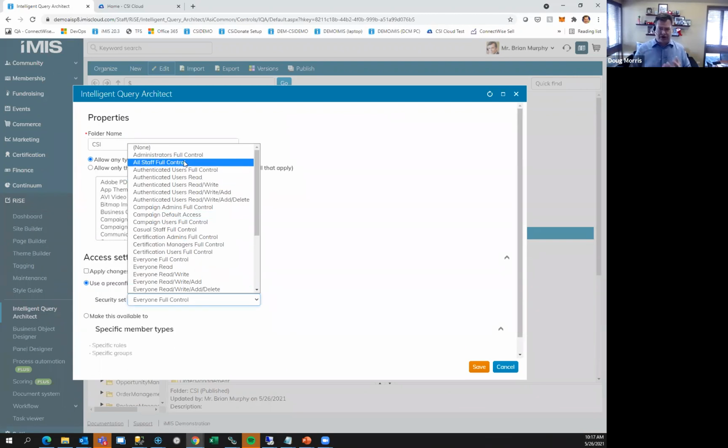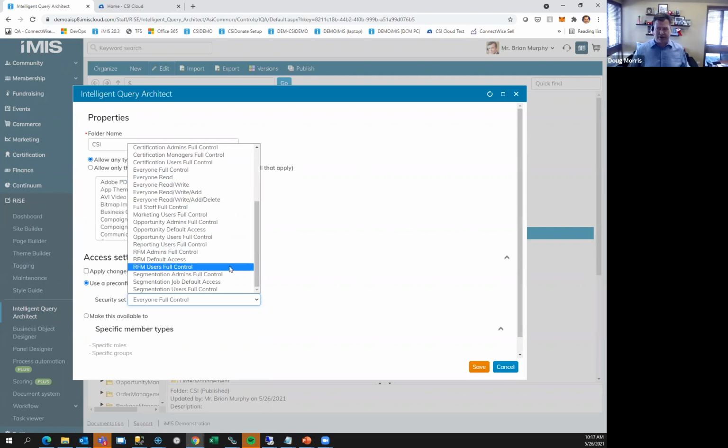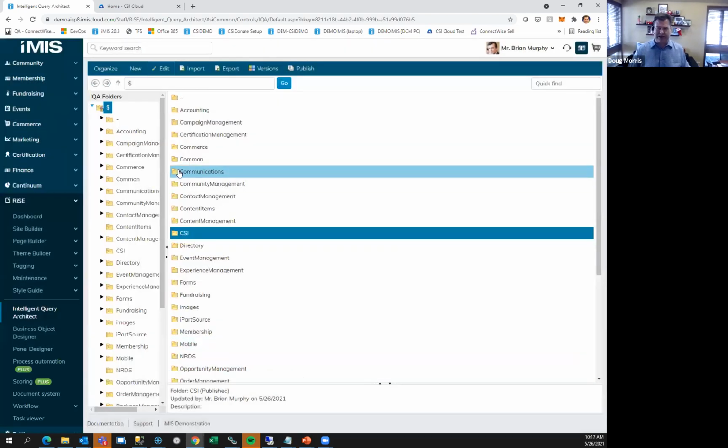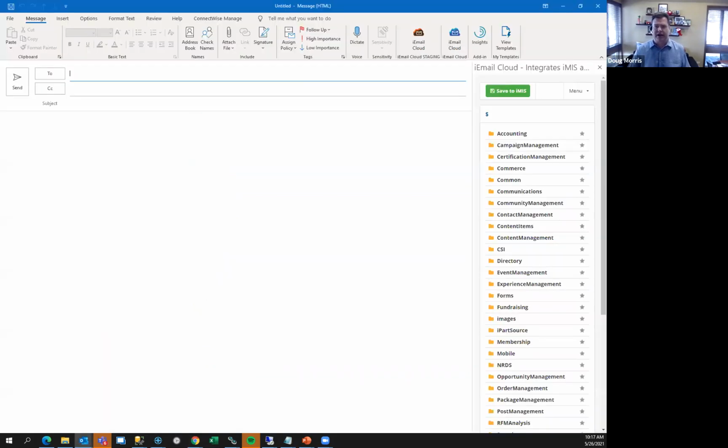So if you're starting to roll out iEmail to non-staff users, or this is important too, maybe you've got your foundation using it and you've got your membership organization using it, and you want to separate the IQAs, just make sure that you've set up iMIS to have the appropriate permissions. So notice you can go ahead and do this. There's also specific roles and groups that you can do and fun things like that. So don't forget to set your IQA security, and that will keep the public users in or out of doing fun things. All right.